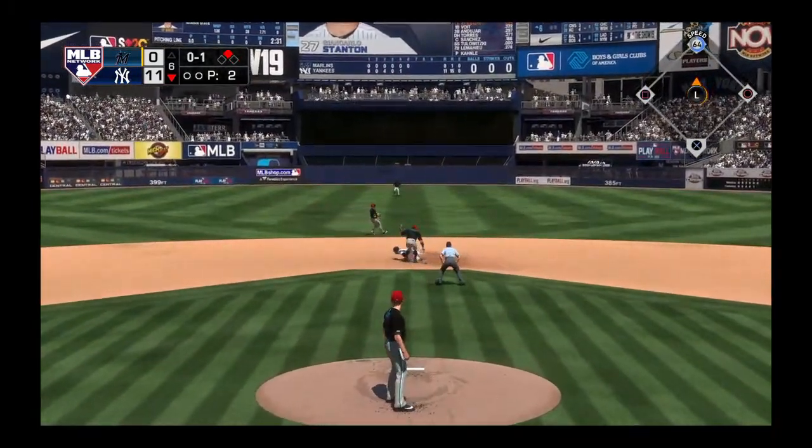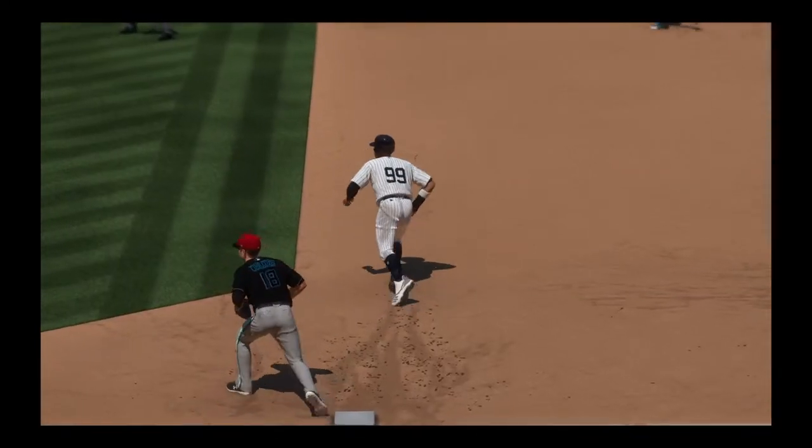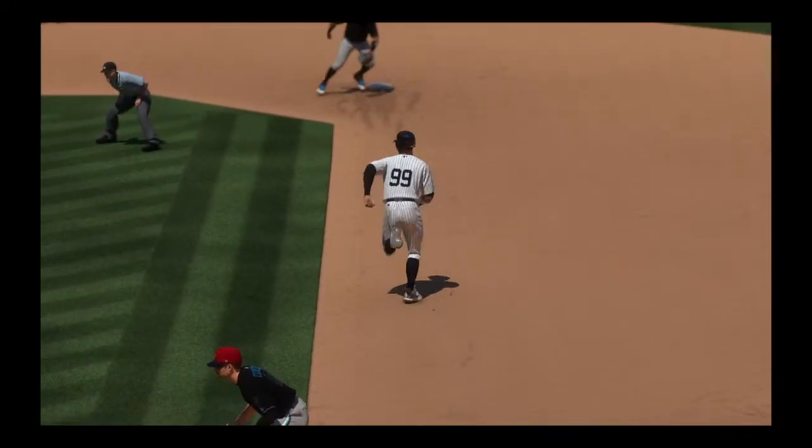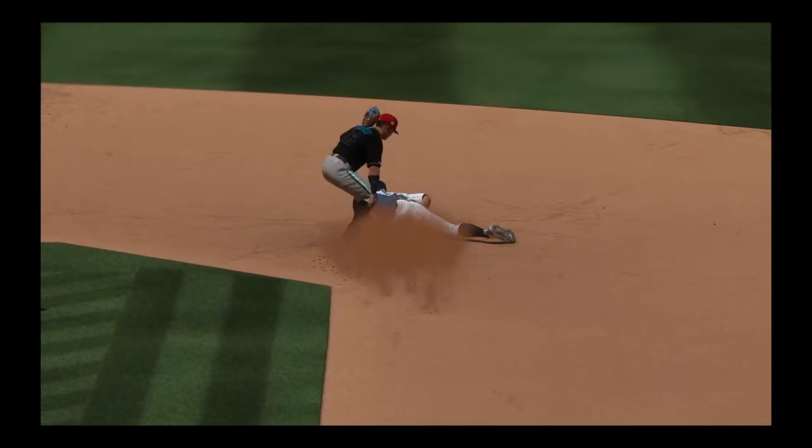Strike taken, the throw. Made in time. He's in there at second. You don't see that very often against this guy. This guy has one of the best arms in the game, but still a successful steal at second base.